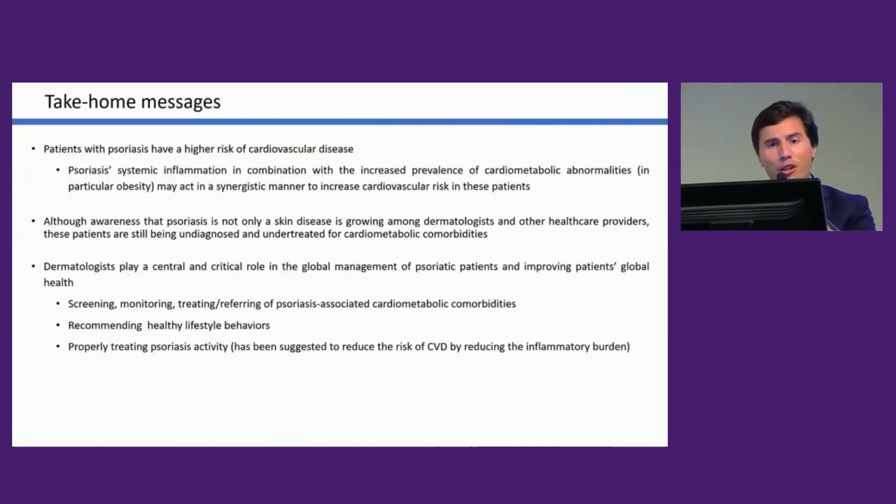So the main take-home message is that patients with psoriasis have a higher risk of cardiovascular disease due to the psoriatic inflammation and also to the increased prevalence of cardiometabolic comorbidities, mainly obesity. It's true that the awareness that psoriasis is not only a skin disease has been growing among dermatologists, but there are still many patients that are not being diagnosed or treated for their cardiometabolic comorbidities.